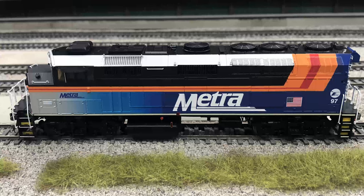Like other EMD passenger-based locomotives, the F59PH is a full cowl unit and there are no side walkways. This is similar to classic favorites like the F40PH, and thus a lot of the side features are similar to its predecessor. One of the most standout features across the car body side is the different intake louvers along the top. The first of these is the traction motor blower.